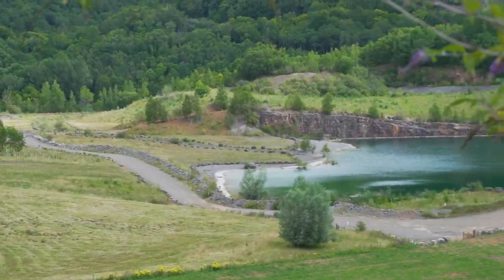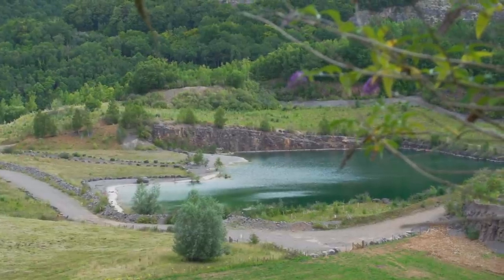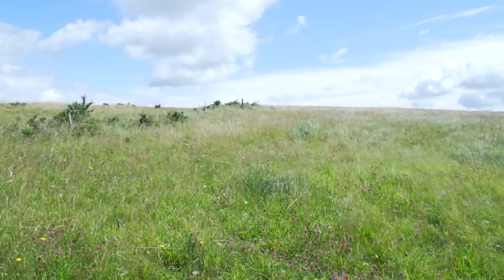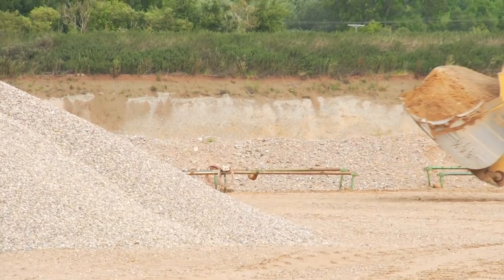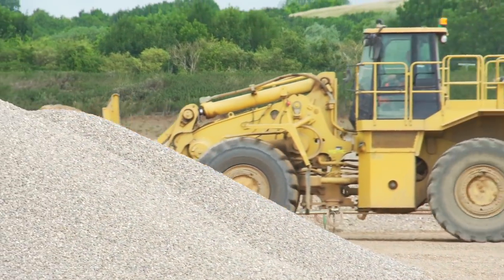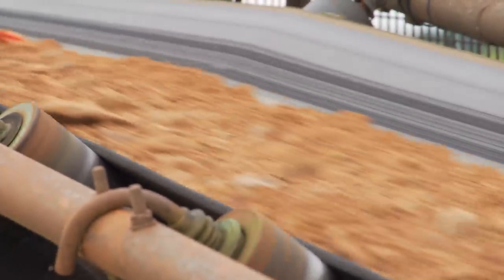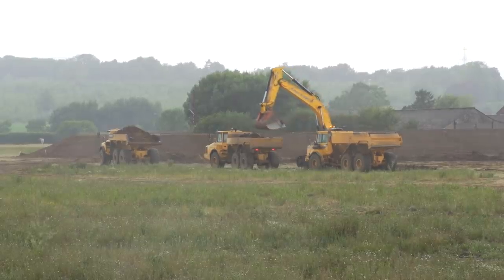All these beautiful landscapes were once quarries. When rock and mineral products have been extracted, quarrying companies restore the land. The products like sand, gravel, clay, granite, sandstone, limestone, and many others are all used in building our homes, our offices, transport, energy infrastructure, and our schools and hospitals.